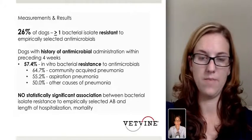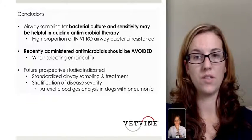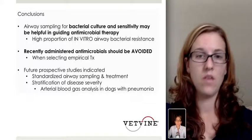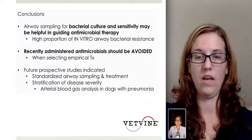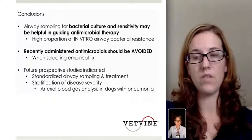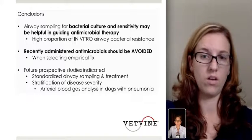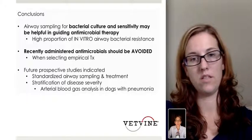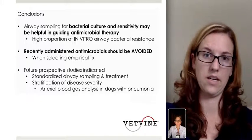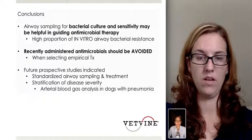So although this has been shown in human medicine, it was not able to be reported in this particular study. So they concluded that airway sampling for bacterial culture and sensitivity may be helpful in guiding the antimicrobial therapy. There was a high proportion of in vitro airway bacterial resistance, and so this essentially is stating if we just chose ampicillin or amoxicillin, we may not be getting those other resistant bugs. And so not only are we not fully treating that patient, we're also setting up for failure in the future with the resistant bacteria forming.